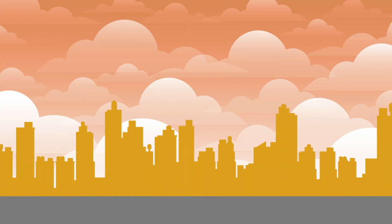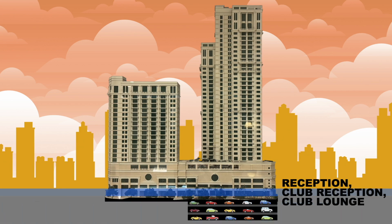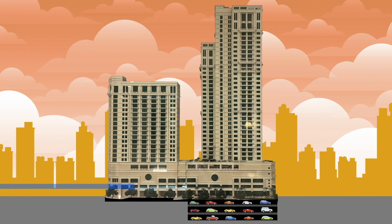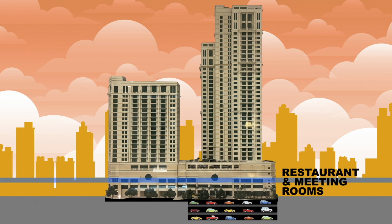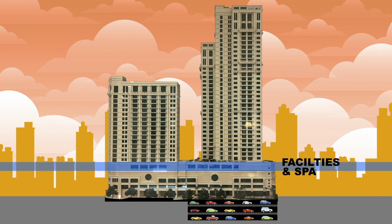Here is what the rough layout of the hotel looks like. There are 3 basements of parking. Ground floor is the reception, club reception, and club lounge. First floor has the restaurant and lounge. Second floor has another restaurant and meeting rooms. Third floor is the event halls and ballroom. Fourth floor is where the facilities and spa are.